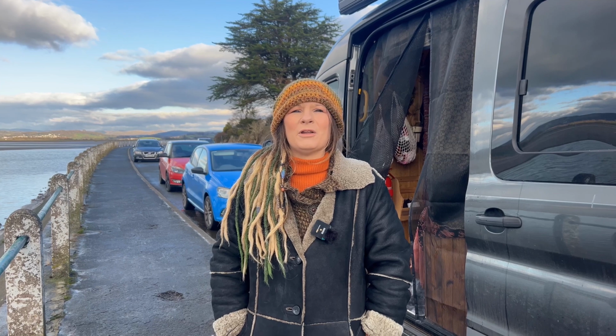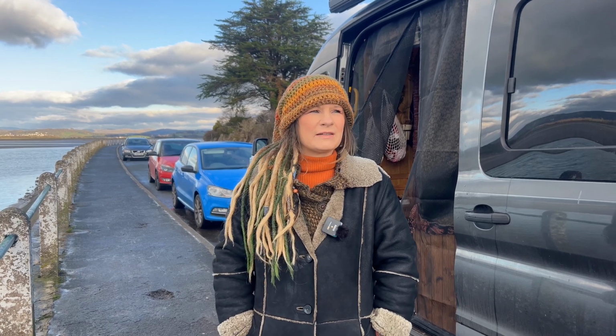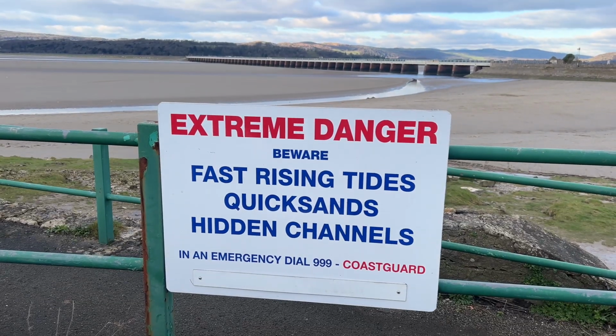There were a couple of fast cars, but other than that it wasn't too bad. It's quite a busy road, but sometimes you just have to take the rough with the smooth. You don't always get park-ups in the middle of nowhere where you're in beautiful forestry land. Sometimes you have to take them on the edge of a road. Absolutely beautiful this morning, really pleased with this park-up. It's been really nice. Just a shame we can't get on the beach.